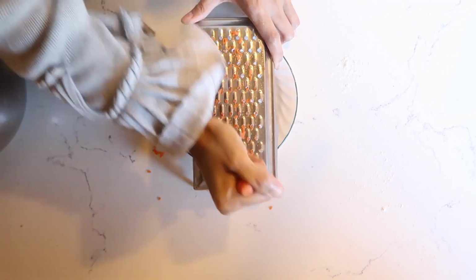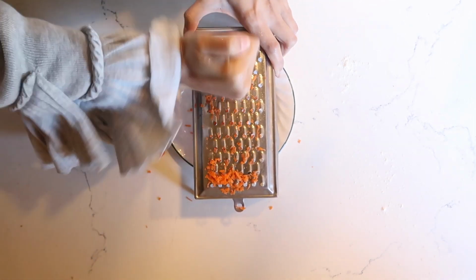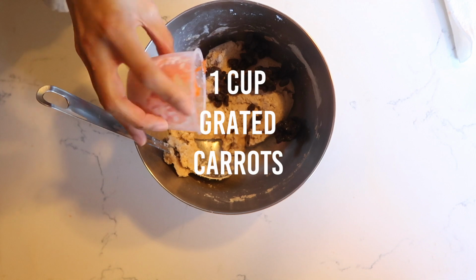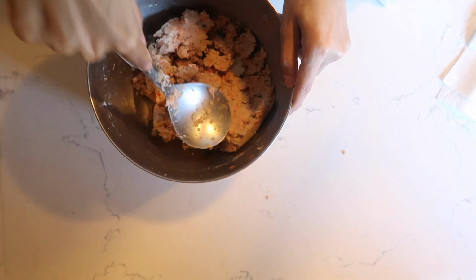But if you're not going for this flavor, then of course you skip the step and just use chocolate chips or something else. But if you're going for the carrot cake flavor, then 3 carrots is what I use to get 1 full cup of shredded or grated carrots. I'm going to fold that in and mix it well.